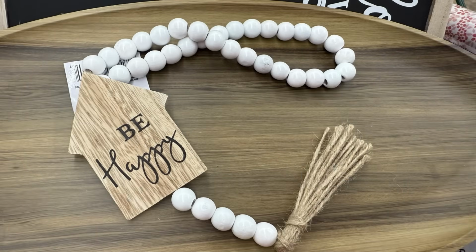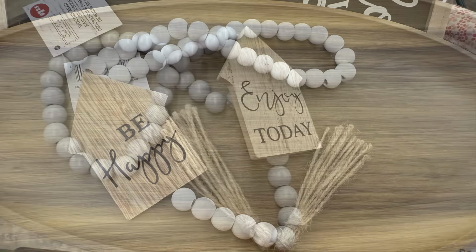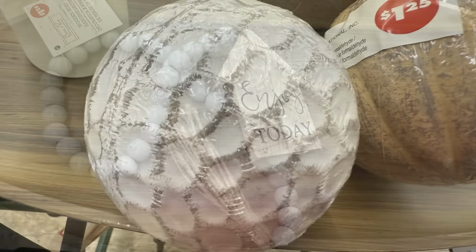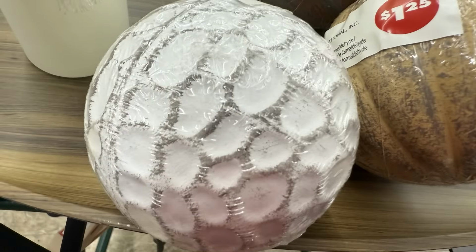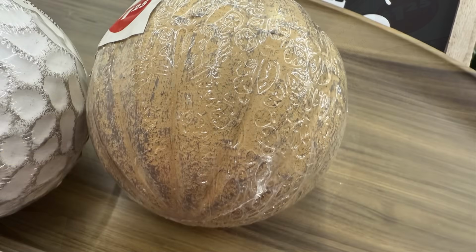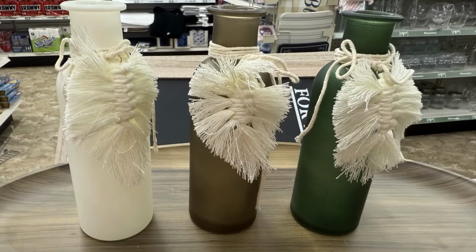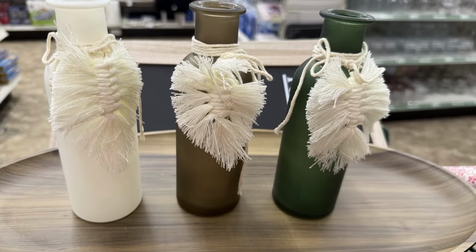They also had these little tassels that say be happy and enjoy today. There were these wooden balls for like a large tray. And then the large wooden tray you see these sitting on, it's a large oval. They are plastic, but it has that wood grain finish look to it. Those are also $1.25. And these glass bottles here with the macrame feather.